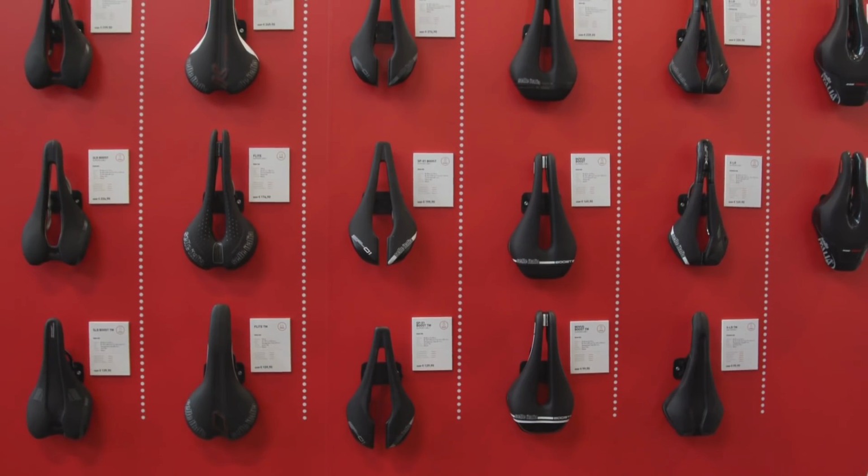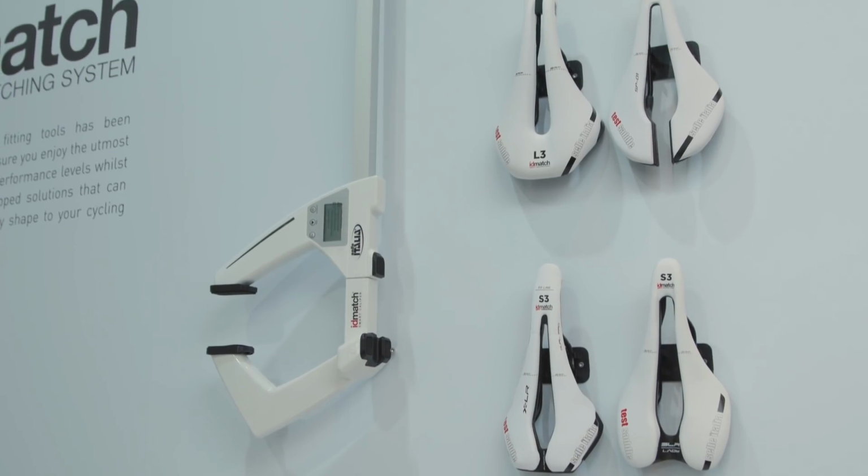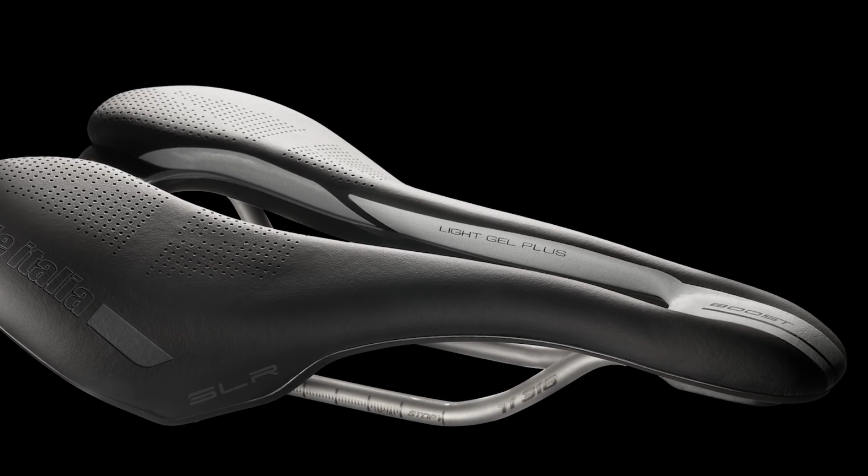So there you have it. For Selle Italia this year, we have a more refined range overall, easier options in terms of selecting the products, and some really new interesting stuff.